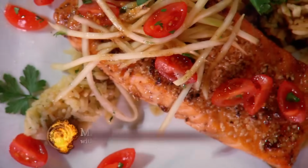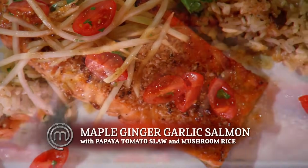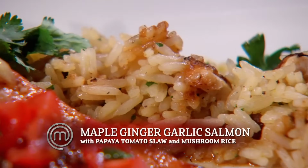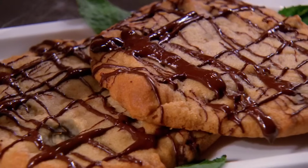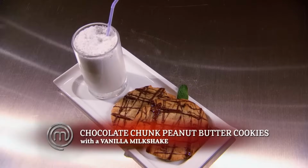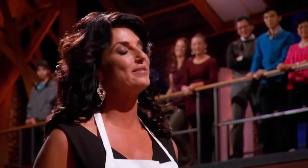I've made a maple ginger garlic glazed salmon with papaya and tomato slaw and aromatic rice. I also made chocolate chunk peanut butter cookies and vanilla milkshake. My two daughters inspired me so much today.